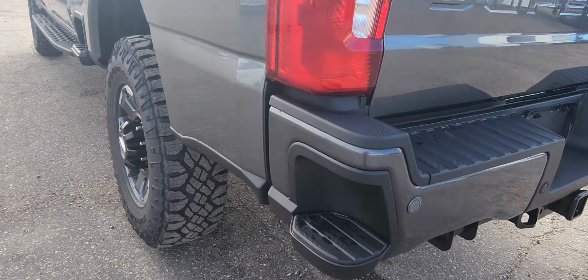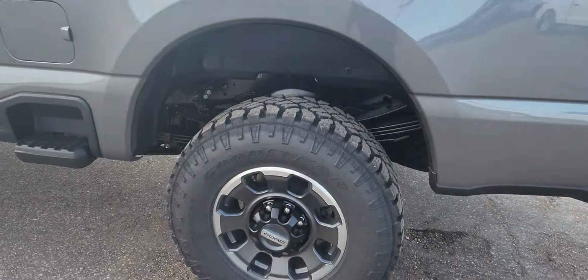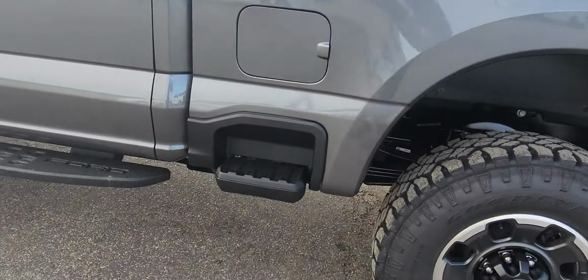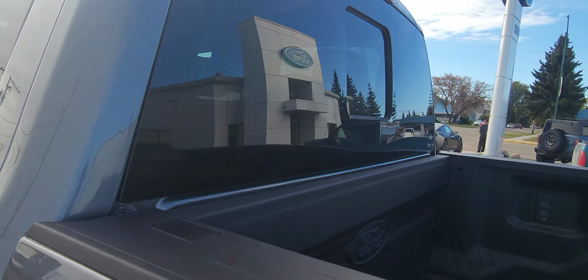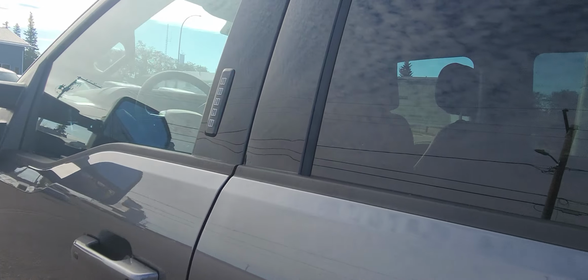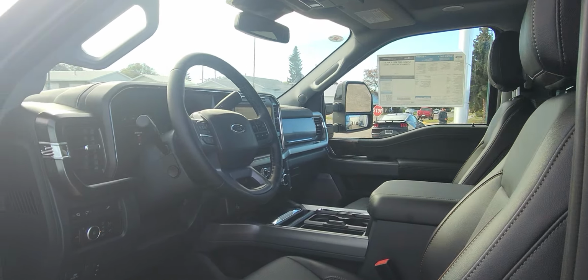We've got some steps to get up into the box. We've got the nice logo, the nice wheels. There's another step to get up, which is great. It's got the back window for easy access. It's got your key code. I'll take you to the inside.